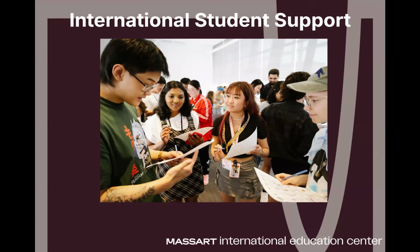But that being said, we run programming to make sure they know the benefits of being an F1 student. For example, even though they can't get a job at Starbucks, they can work on campus and they can get paid internships off campus related to their major during the semester or in the summer, and also work authorization after graduation. So we advise them on how to do all that. And that is for undergraduate and graduate students. We also welcome exchange students here for a semester, which is the counterpart to our students who are going on an exchange semester abroad. And we support them during their stay at Mass Art as well.